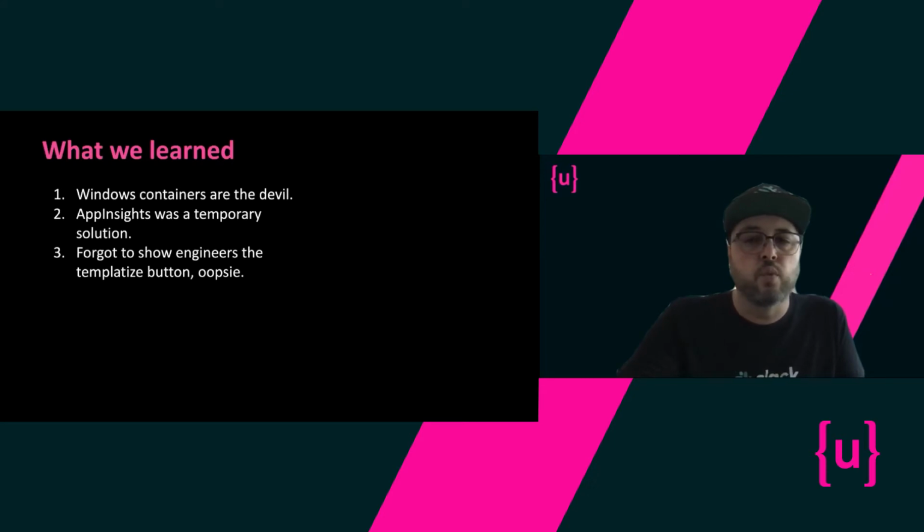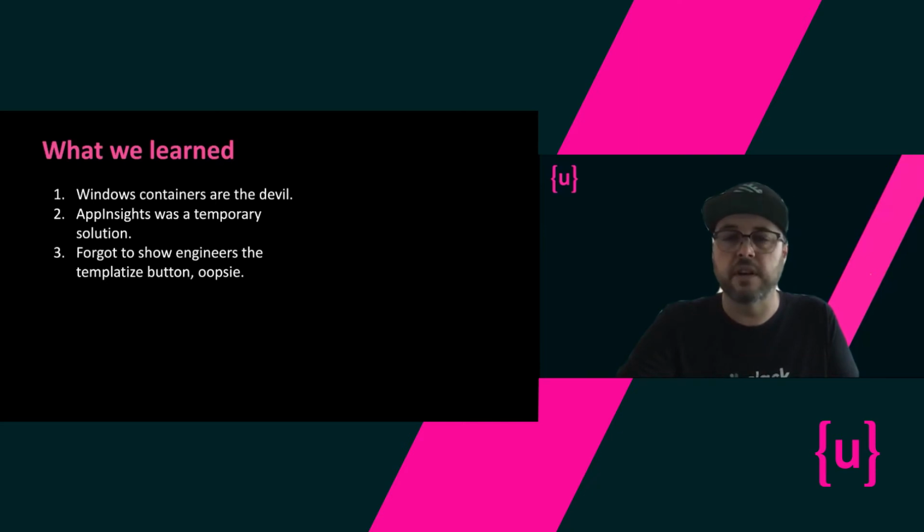And then, we had some engineers that set up that other cluster. They were pretty gung-ho, showed some initiative, got it all set up, but we forgot to show them the templatize button. So, oopsie on our part on that. So they ended up replicating a lot of workflows, copying them, etc.